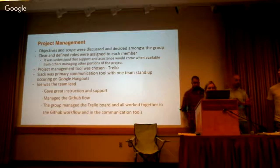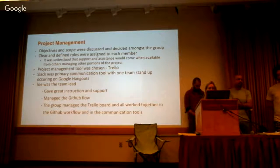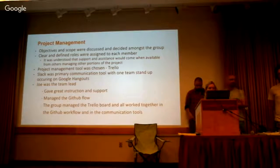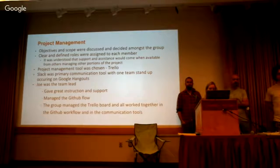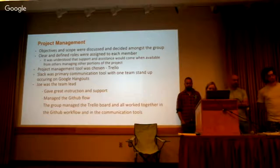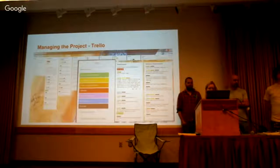Slack was a primary communication tool, with one team member stand-up using Google Hangouts, and Joe was our team lead. So we had great instruction and support. He did most of the management through the GitHub flow, and the group managed the Trello board, and all worked together in the GitHub workflow and the communication tools.